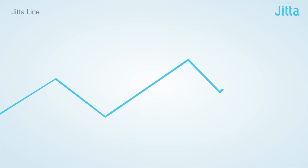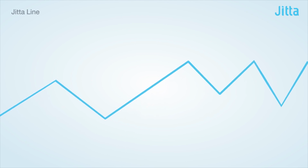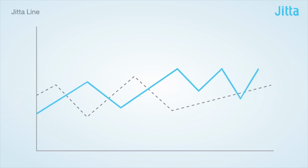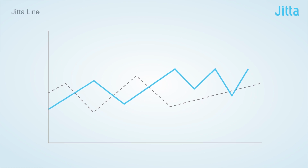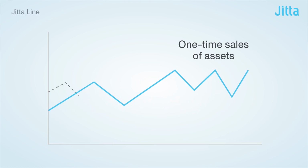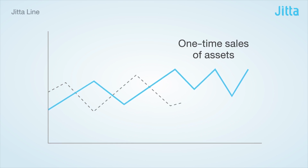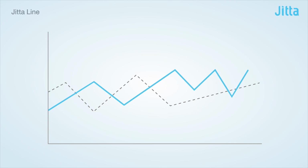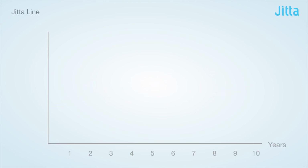The model is similar to discounted cash flow, except Jitta Line takes into account a wider range of financial factors beyond just cash flows. And like Jitta Score, it excludes extraordinary items such as one-time sales of assets to truly represent a company's potential. In simple terms, Jitta Line suggests the fair price you should pay for a business to break even in 10 years.